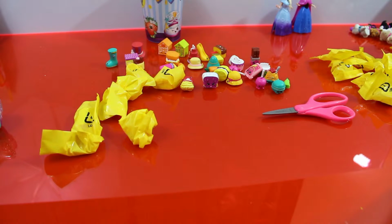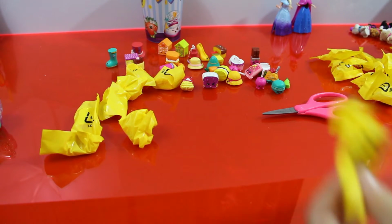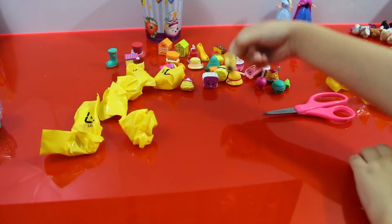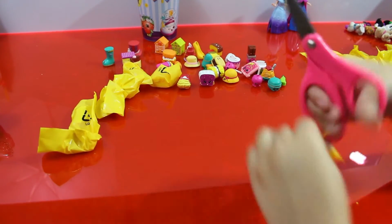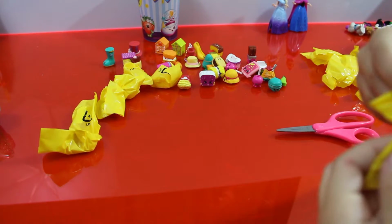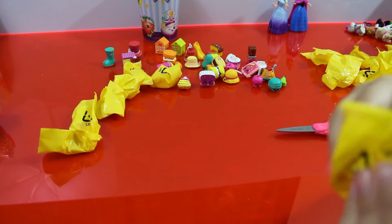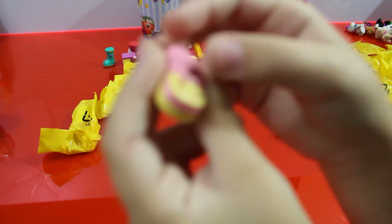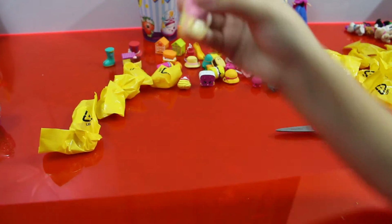Here's our ultra rare Cookie. Here's our cookie, Oreo. Here's our second ultra rare. Another one? Molly Moccasin. Molly Moccasin and Pete.